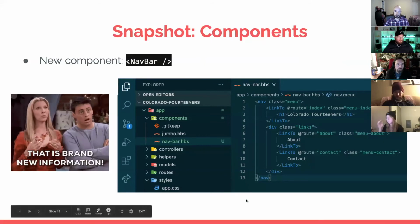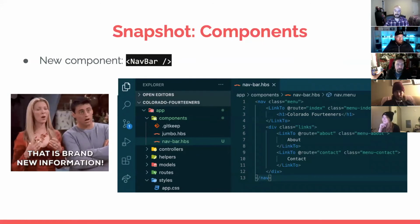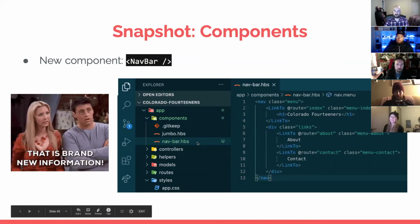So that was pretty simple. That was basically just a refactor. But let's do something a little bit new. Let's put a nav bar in. A nav bar is what you're pretty much going to need anywhere you go. So we've got a nav bar handlebars component. And inside of the nav bar, we've got a little bit of styling and we've got a couple of links.